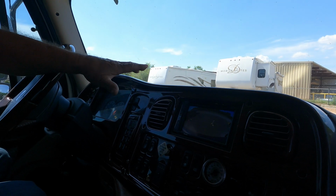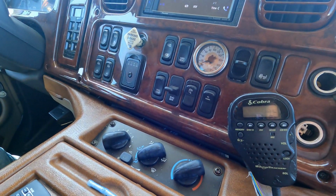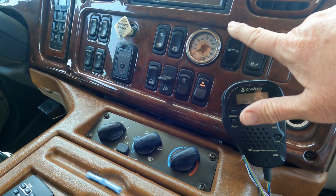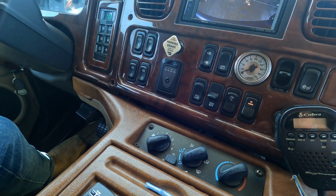So you can set the radio and then flip that back on. So we have radio. If we want to see the cameras, we just flip this switch. We got the cameras, and we have our inputs here for each of the 4 cameras.